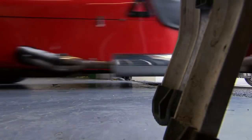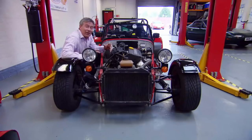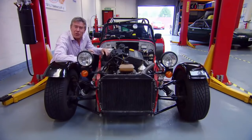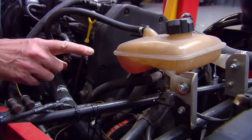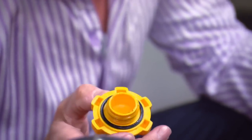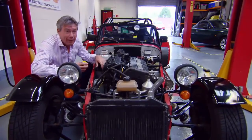The Caterham is as basic as cars get, but it still pays to buy carefully. The Rover K-Series engine is prone to head gasket failure, which can cost you just over £500 to get fixed. So check for any low coolant level or froth in the oil cap. Both can indicate water's getting where the oil is. So either walk away or negotiate a lower price.